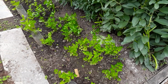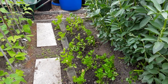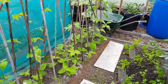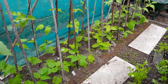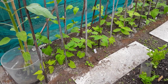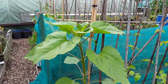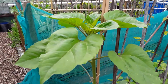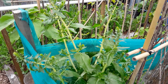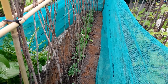Celery bog, you may still be able to see the outlines of the containers under the ground. I'll keep topping those up with water, and the selection of runner and French beans just need a little bit more weeding. I did pull the bulk of them out, and the sunflower is up to about 4 foot now. I'm going to take the seed from the Swiss chard, and that's my last successional sowing of peas.